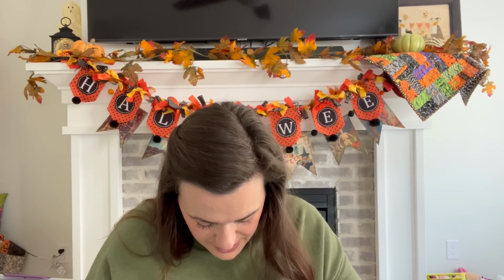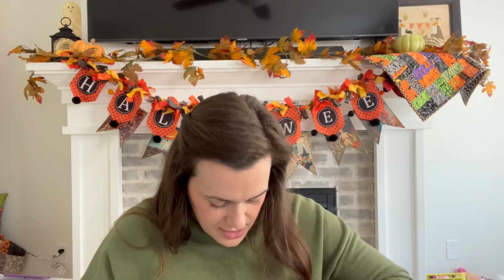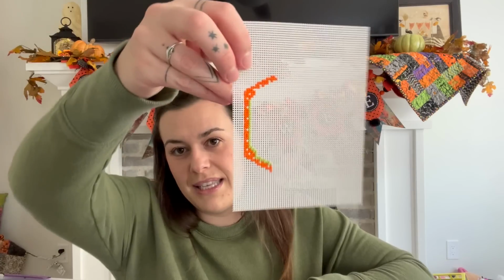Really not that much of an impressive start. I only stitched, like I said, I'm not good at stitching at retreats. I don't want to take all this out. So that's as far as I got.